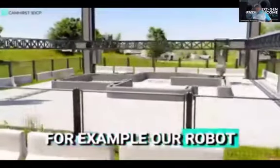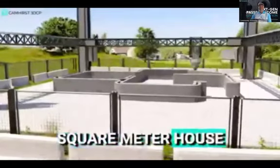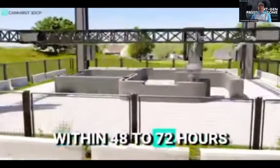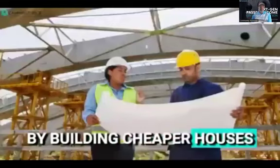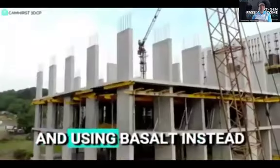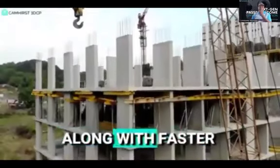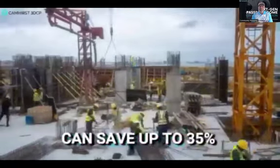For example, our robot has the capability to construct the walls of a 250 square meter house within 48 to 72 hours. We can provide more affordable homes by building cheaper houses, requiring fewer workers, eliminating the need for concrete forms, and using basalt instead of steel, along with faster hardening cement. Construction companies can save up to 35% on costs.